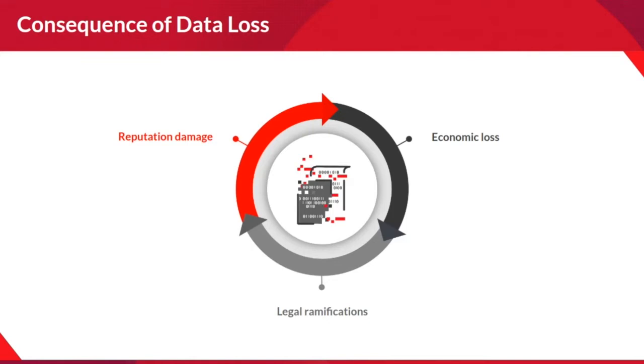Because your business operations are affected in the event of data loss, you could also be sued for being unable to perform the duties that you are accountable for in the business. Moreover, you may be sued by the customers who have been directly affected by the data loss. Getting caught up in these legal battles can worsen your already weakened business conditions.